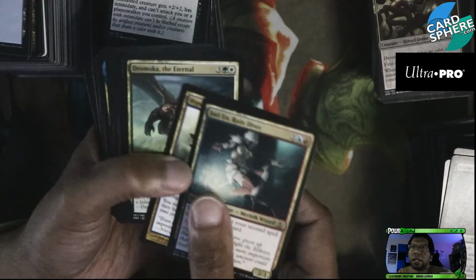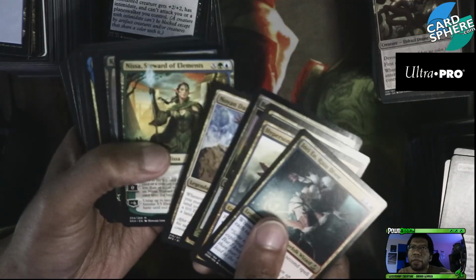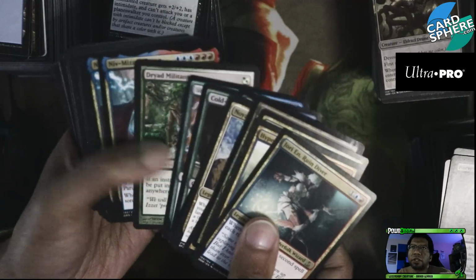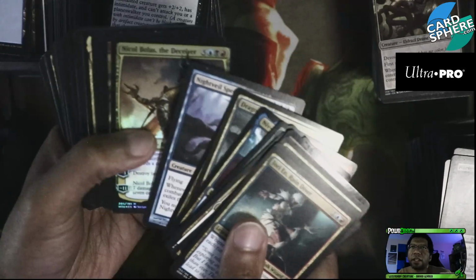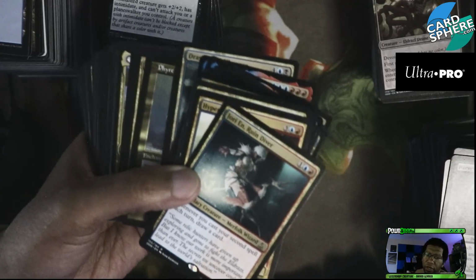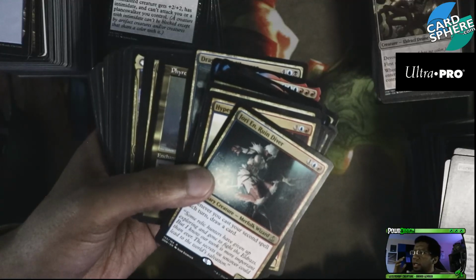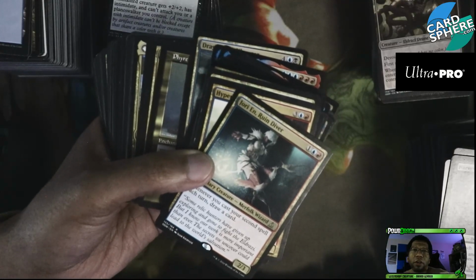Jory and, let's see. Oh, Dramoka, Broodmate Dragon, some Planeswalkers, Cold Eye. Okay, this is actually a pretty hot stack here. Oh, also, let me point out, the card of the day was a Dragon Broodmother a couple days ago, because Orion Havoc had sent me one to autograph, as part of the thing.